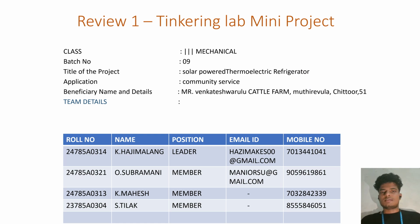Hi everyone, this is Haji Malang from Tadia Mechanical, studying in Sri Venkateswara College of Engineering and Technology, which is located in Chittoor. Now I'm going to talk about the Tinkering Lab mini project for our semester. The title of the project is the Solar Power Thermoelectric Refrigerator.